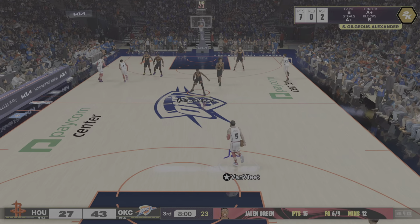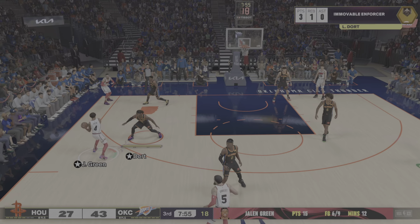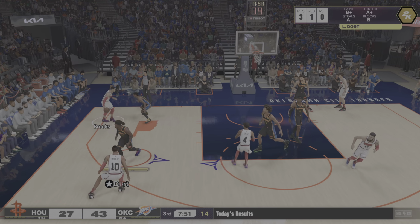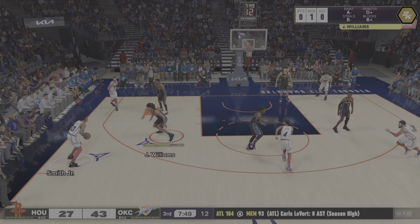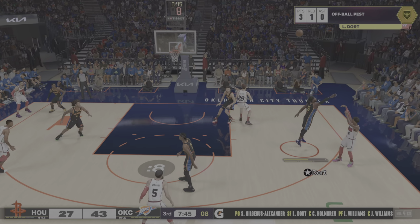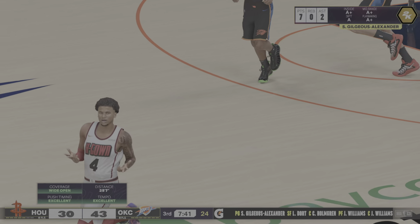Absolute dynamite on offense. And you know what? I'll be interested to see just how much he's got left in the tank. That first half had to take a lot out of him. Gilgeous-Alexander runs things with Dort to his side. Chet Holmgren out there with Williams, and it's Williams at the 3 spot. And that's who Mark Daigneault starts the second half with.